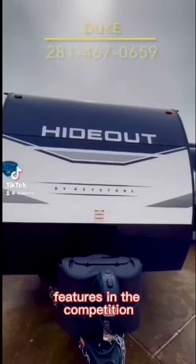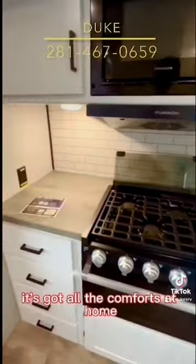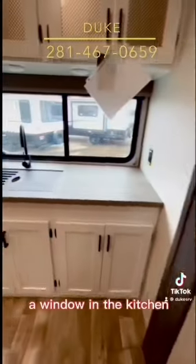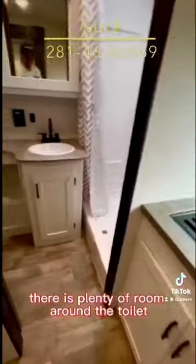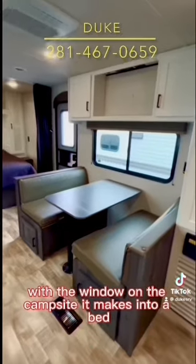One has more standard features than the competition, and it's built to last. It's got all the comforts of home. Check out all the prep space, a window in the kitchen. There is plenty of room around the toilet. You got a big shower. It's got a built-in vacuum cleaner and a dinette with a window on the campsite.